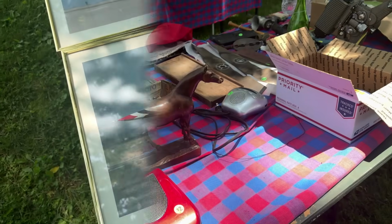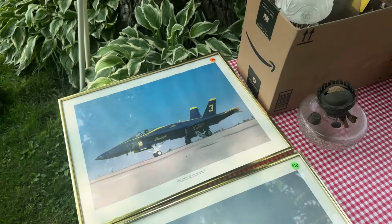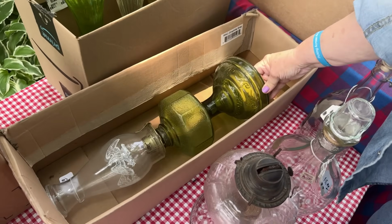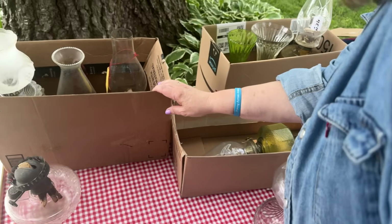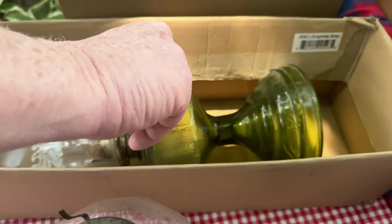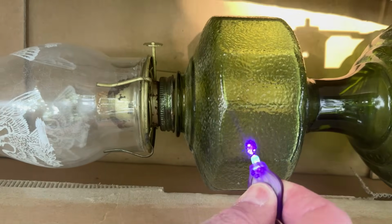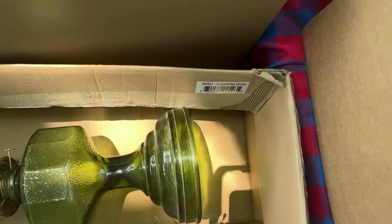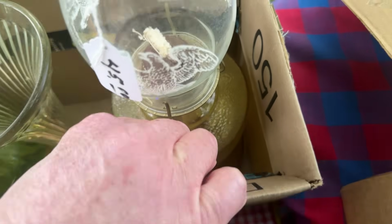Let's go this way. Look at these Air Force prints here. I know. The Thunderbirds and the Blue Angels. This old oil lamp. Do we have a black light? I don't check to have one with me now. Gary? Yep. Black light time. We're checking. I don't think so. I don't think so either, but give it a try. Nope. Wait a minute. Do that again. I can't see. I thought I saw some. No. All right. Sorry. Just one in there, to make sure on the Amberina. Nope. Okay. Good to know.